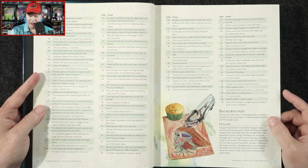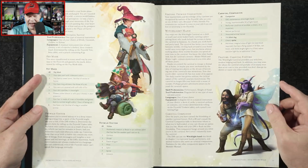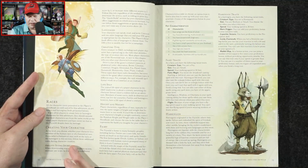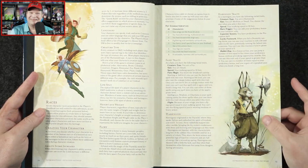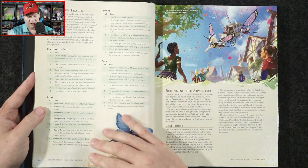Here we have new backgrounds. The Fey Lost. We have the Witchlight Hand. So here are our new races. Our new races, we've got fairies and Hadozee, which are anthropomorphic rabbits. That's kind of cool. So we've got those for us as well.